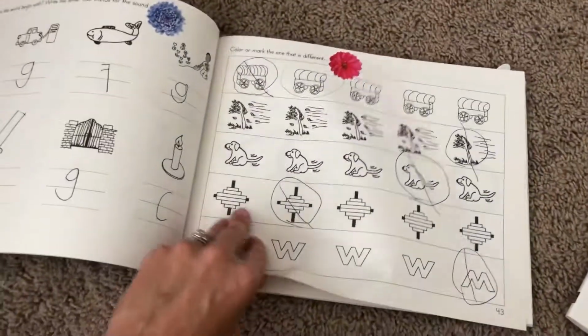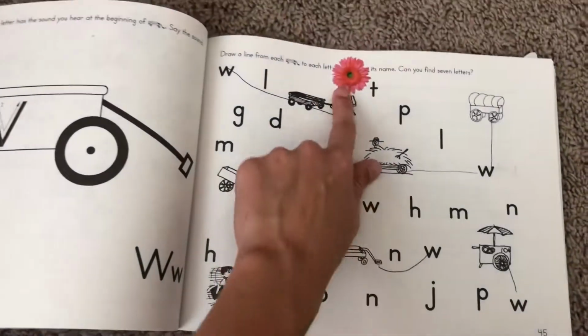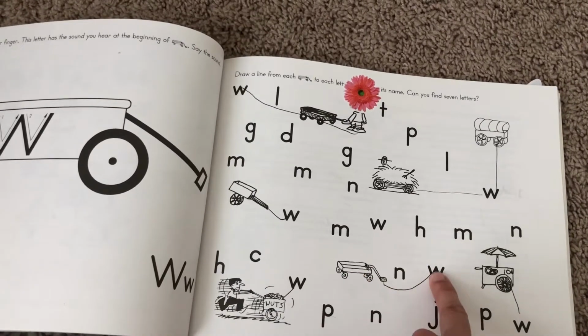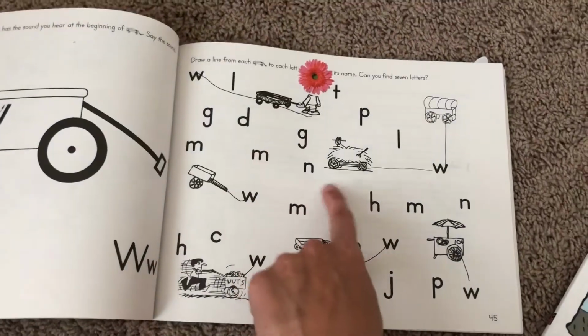Oh, this is a fun activity that's been in here recently. She actually did not finish this page. I don't know why she got a sticker. But this one, she has to find the wagons and then draw a line to each of the W's. Oh, maybe she did finish it. No, she just missed one.